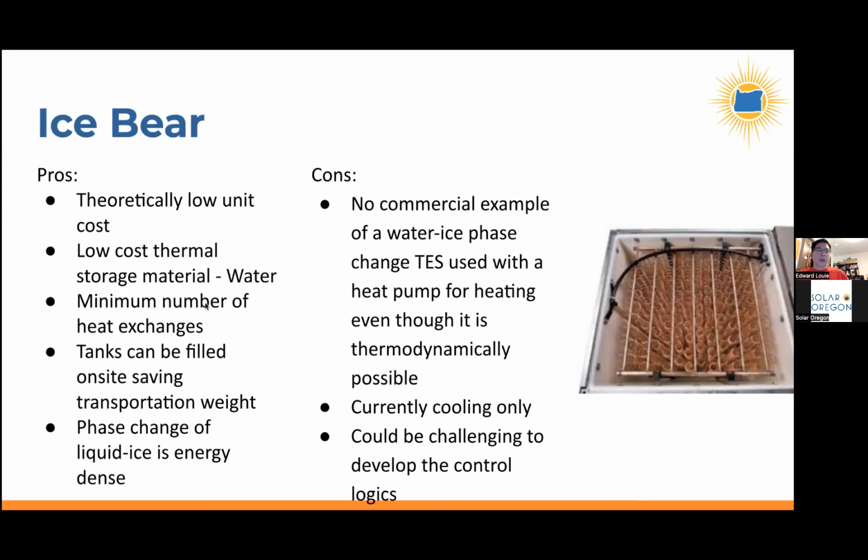And it does utilize the phase change of water, so it is energy dense. But while it is theoretically possible to use the phase change of water into ice and ice back into liquid water for heating, this company does not make a product that does that, and no such commercially available product exists on the market, and it's currently for cooling only.